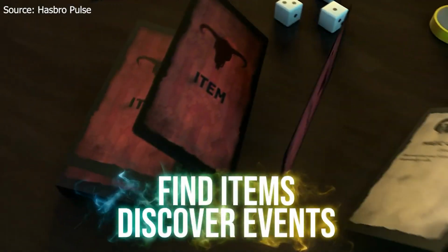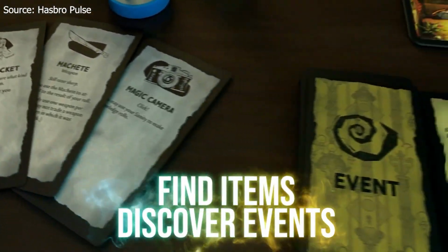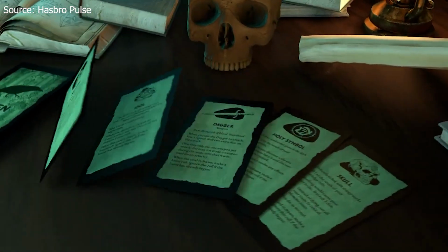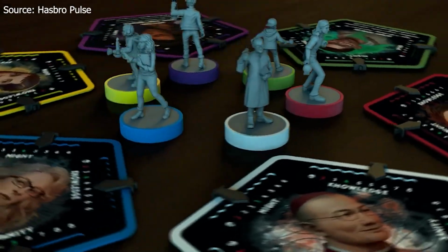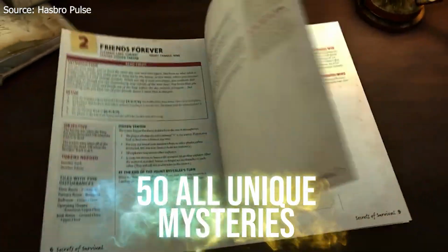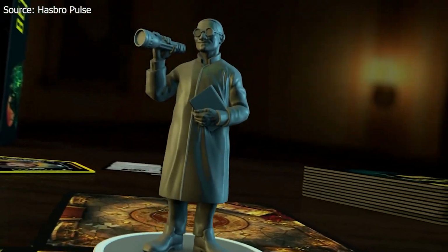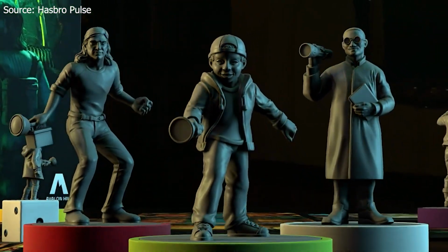Discover items to help you in your exploration. Encounter events that can help or hinder your progress. But watch out. When you find an omen, you could trigger the haunt. You arrive as friends, but someone will betray you. Will you be the one to succumb to the secrets of the House on the Hill? With 50 unique life and death mysteries and multiple play modes, you could fend for yourself, team up to take on the traitor, or band together to defeat the horrors of the house.